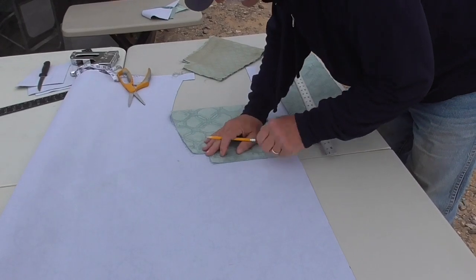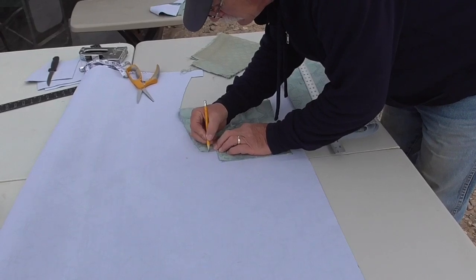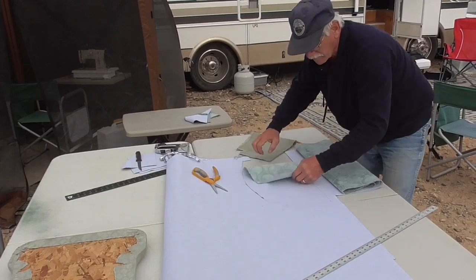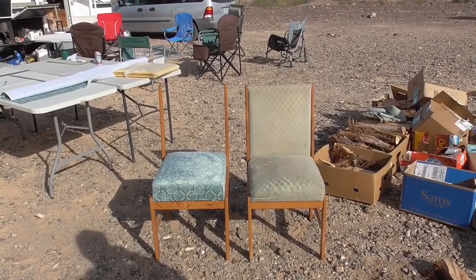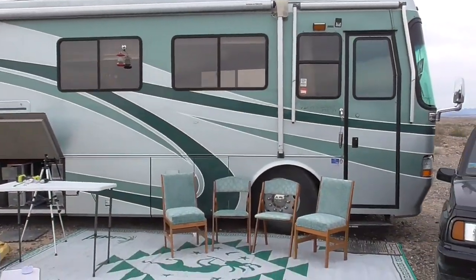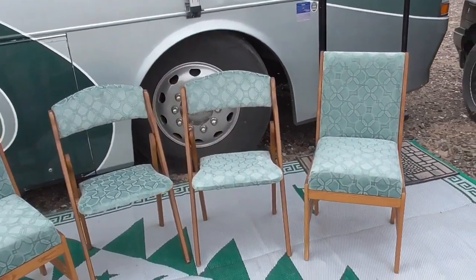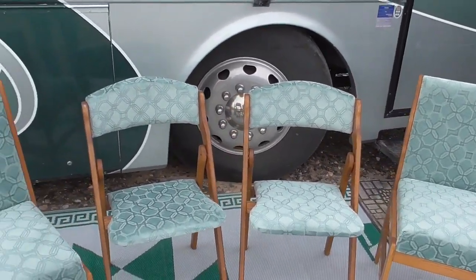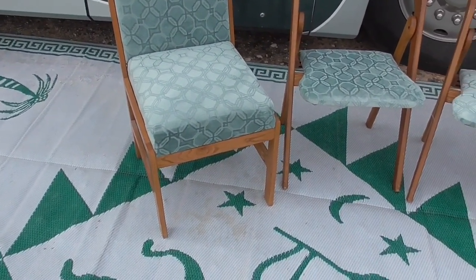Upholsterer Mike is at it again, and this time we're doing Lynn and Jerry's RV dining room chairs. So here we have a before on the right and the beginning of an after on the left. Yeah, you know, and it's really nice. I use it in the truck. We have recovered our chairs, and they not only are a great color and material, they're done beautifully. Wow.